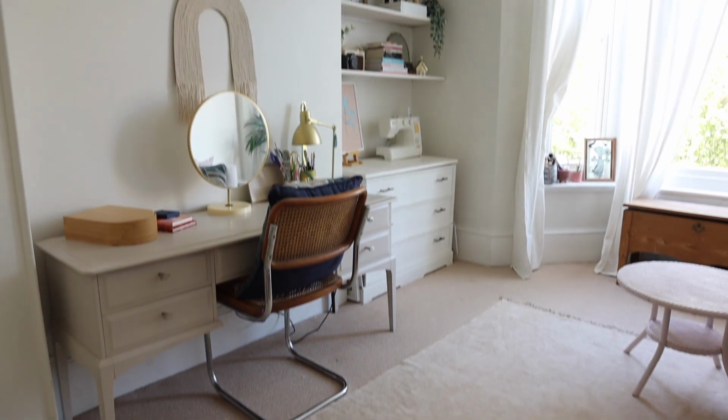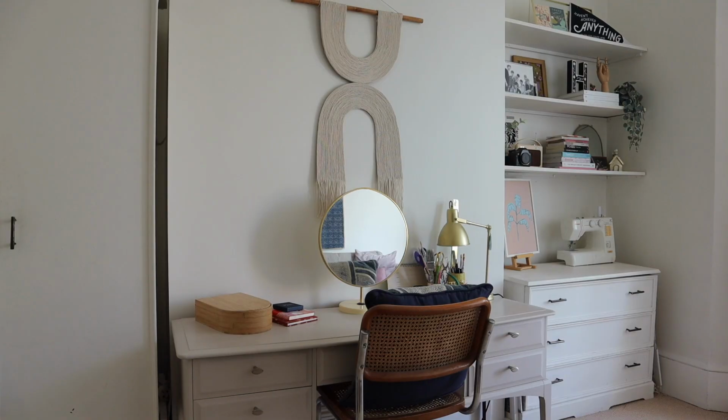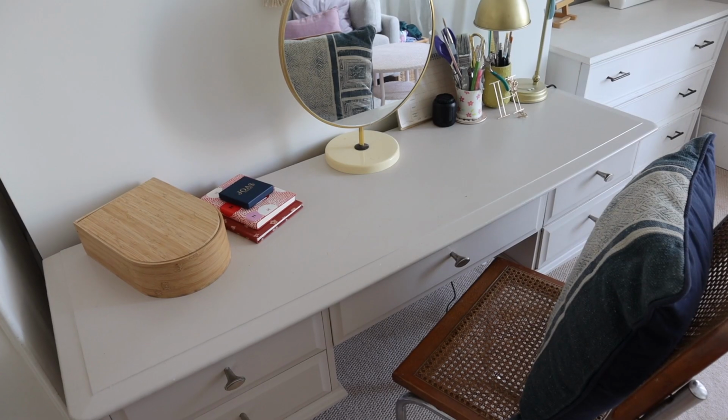That was a nice easy one. With that, my office is completely tidy. I'm really pleased with it.